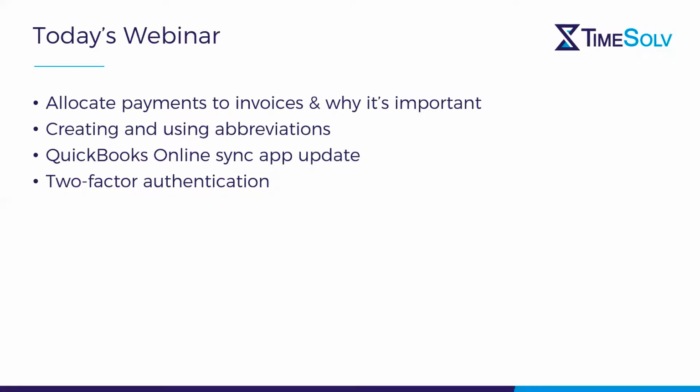In TimeSolv, if you haven't tried so already. That was released right at the week of the 4th of July. I'm not sure the exact date. And it was something out of our control. It's something that QuickBooks changed in the way they authenticate integrators into QuickBooks Online. So I'll walk you through how that impacts you if you are a QuickBooks Online user.